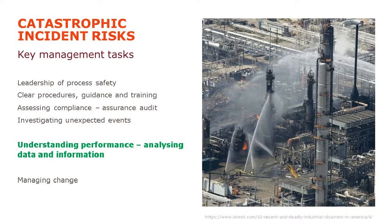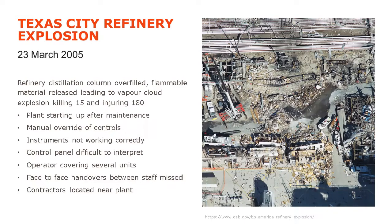You may recognise the photograph on the right side of this slide, which is from the Texas City refinery explosion in 2005. Just briefly regarding that incident, it's worth understanding the incident. If you're not familiar with it, there's plenty of information online about what it was and why it happened. But in essence, this was a refinery unit. Distillation column was overfilled and flammable material was released, which led to a vapor cloud explosion. 15 people were killed and 180 were injured. So a very significant incident back in 2005.